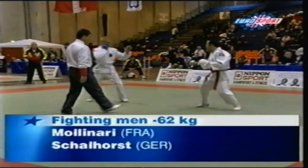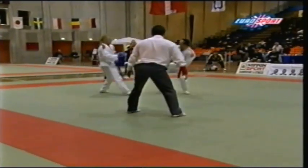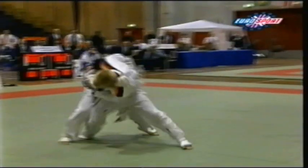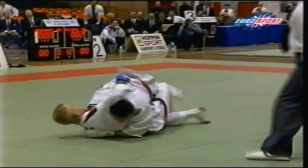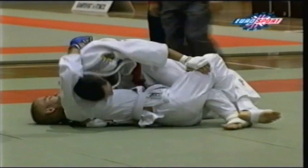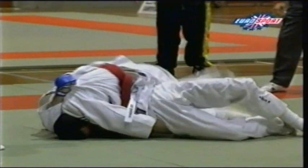And now on to our fighting men, the under 62 kilo category, from Kelly Molinari of France in the red, and he's against Nils Schalhorst from Germany in the white. So quickly into the grapple attacks. Now there's a big pickup and down. That's a 2-point score there. Ippon scored by the Frenchman in red. Kelly Molinari picks him up and drops him down to the ground.